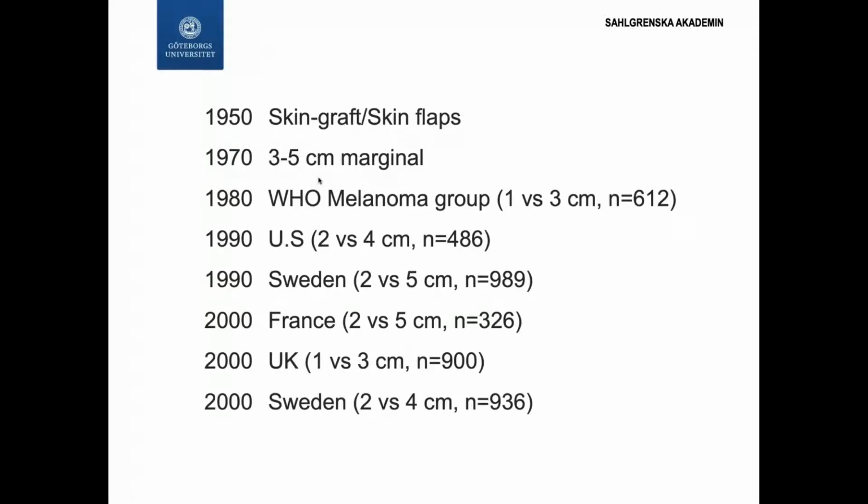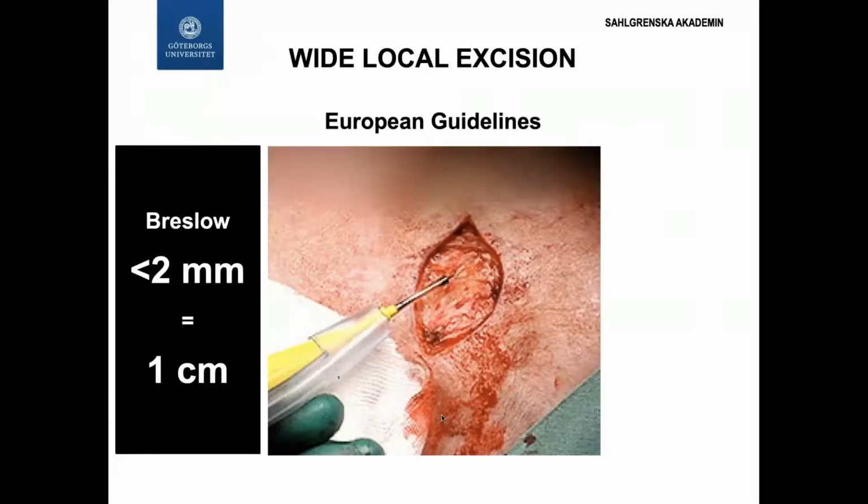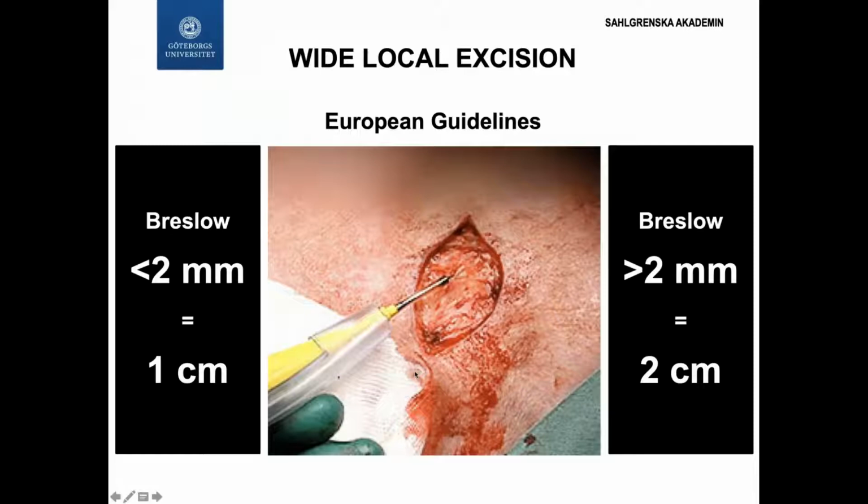We had margins between 3 and 5 centimeters. After that, starting in the 1980s, we had a total of 6 randomized trials. We don't have to go through these in detail, but they randomized patients between 1 and 3, 2 and 4, 2 and 5, 1 and 3, etc. And if we put all of this information from these 6 randomized trials together, there are differences in the interpretation, honestly, in different parts of the world, but I think most agree with the current European guidelines: if you have a Breslow thickness of less than 2 millimeters, you use a 1 centimeter margin. If you have a Breslow thickness of more than 2 millimeters, you use a 2 centimeter margin.